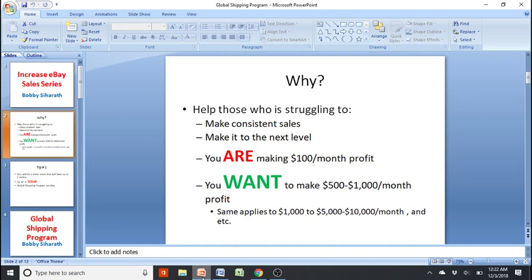So, like I said, why? It's to help those who are struggling to make consistent sales and to make it to the next level. If you are making $100 a month profit, this will help people who want to make $500 to $1,000 per month profit or more. The same applies if you're making $1,000 a month and you want to make $5,000 to $10,000 a month profit, and so on and so forth.